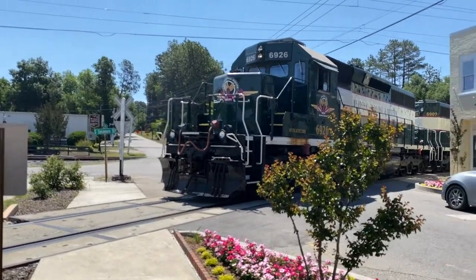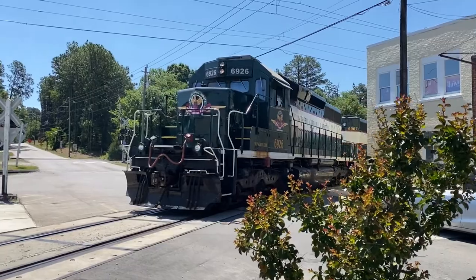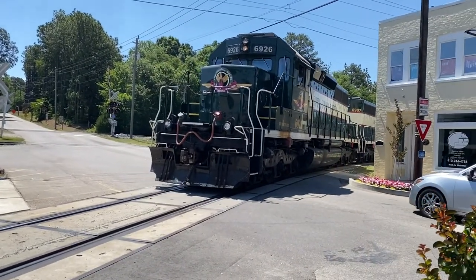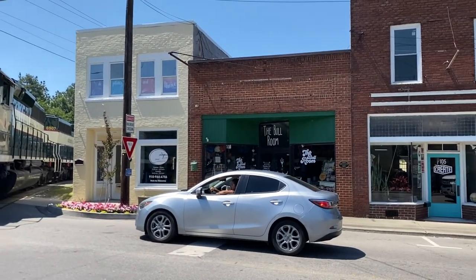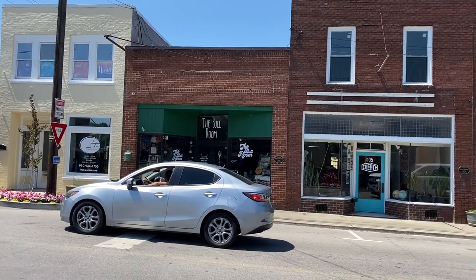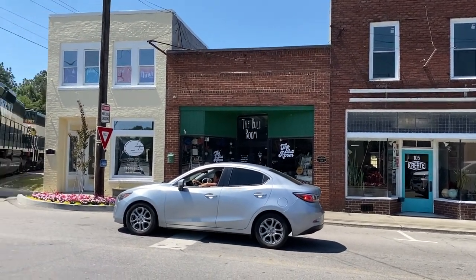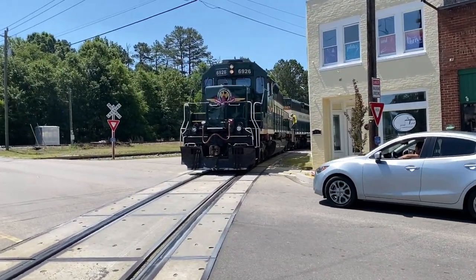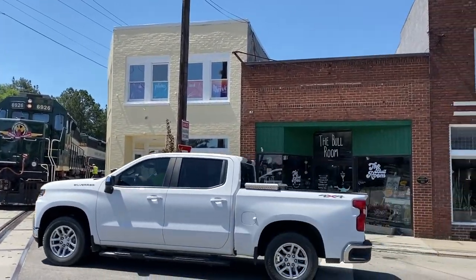Yeah, I love them old trains. Beautiful, beautiful. Got the ballroom on the other side. Looks like they got some decorations and stuff in there, boutique. And then another salon in that yellow building right there.